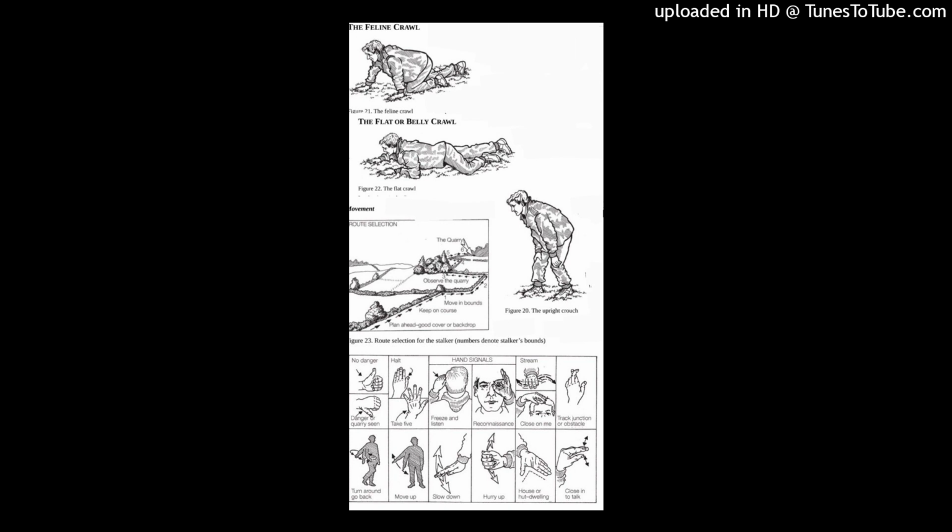The feline crawl. When the distance between you and your quarry is lessening and when cover is getting scarce, it will be necessary to employ the feline crawl, figure 21. Any domestic cat can demonstrate this method to you. Watch a cat, study its methods, and copy them. The cat family is probably the best at stalking.